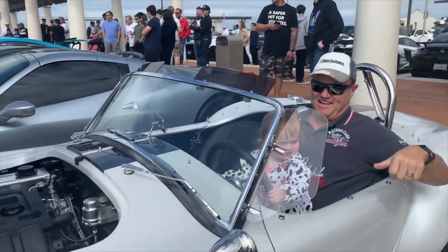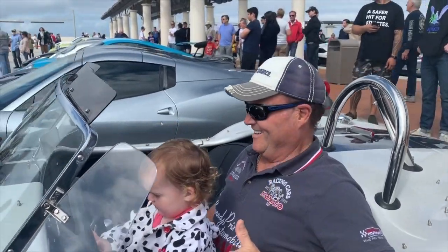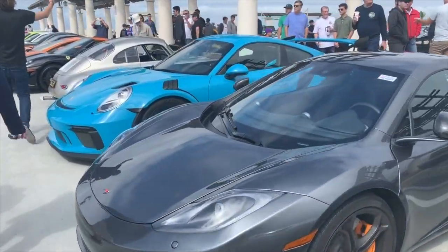Shelby. This is Shelby, everybody. Look at Shelby. Yeah, Shelby. Driving the car. How cool is that? Start 'em young, I say. Yeah. Start 'em young. Next to it, Ferrari, McLaren.